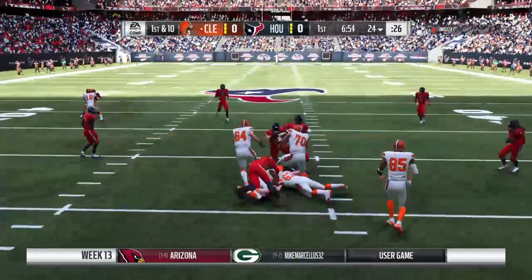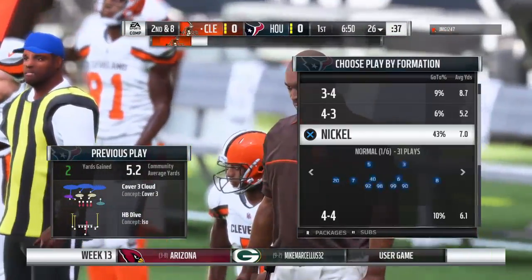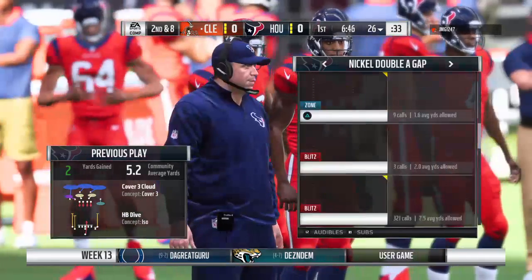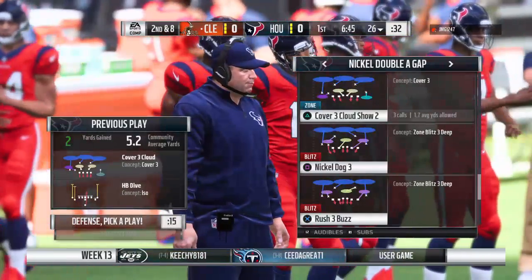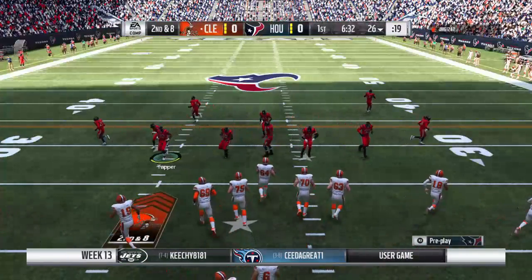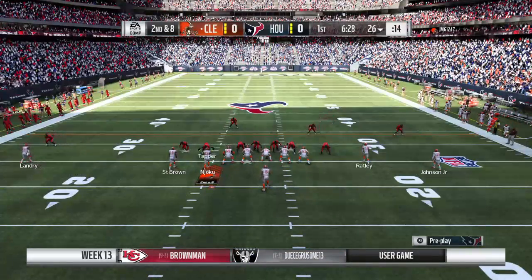A first carry for the rookie Nick Chubb, and he'll get this one up to the 26. Jadeveon Clowney there on the stop. They tried a quick hitter inside, but that one was swallowed up because what they're hoping, those big defensive linemen will take the bait and move laterally and open up a crease that they can run through. Didn't happen on that play.